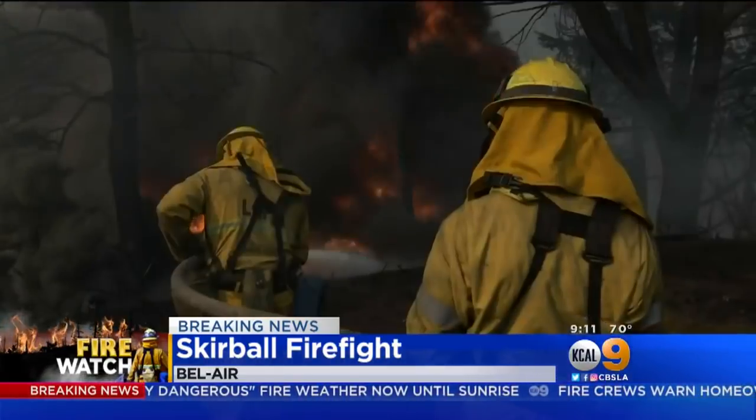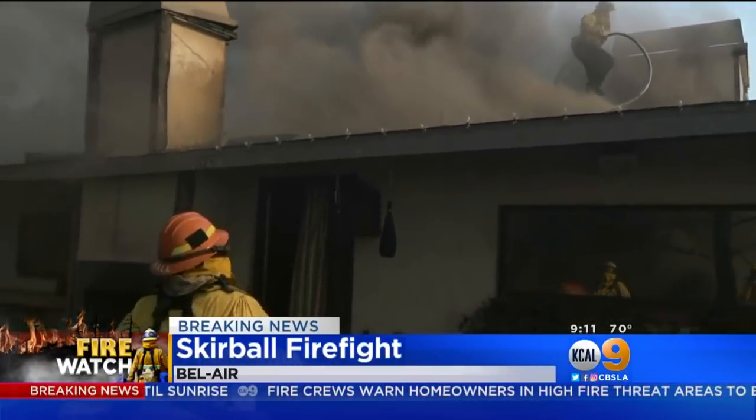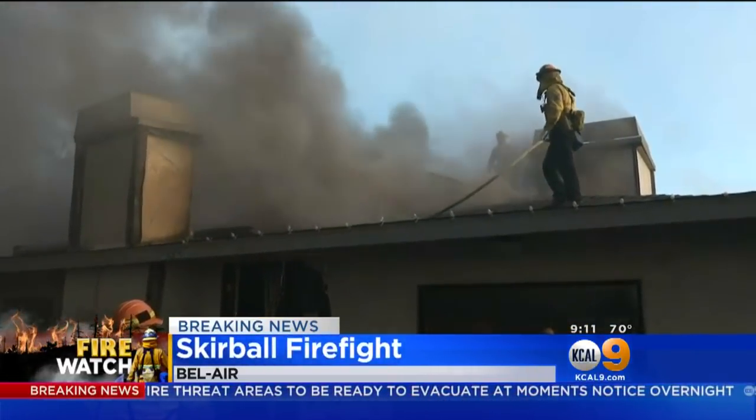Before sunrise, on the 405, drivers saw the mountains glowing red. They looked like they were covered in lava. Police shut down the Sepulveda Pass in both directions. It has since reopened, but the northbound off-ramps are still closed.